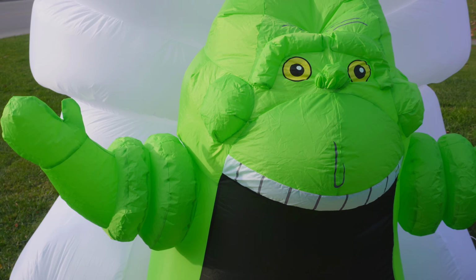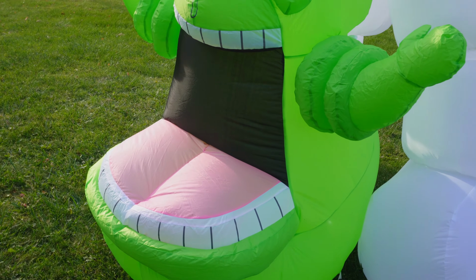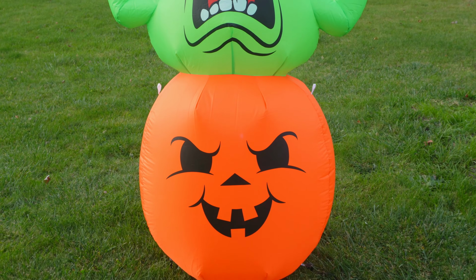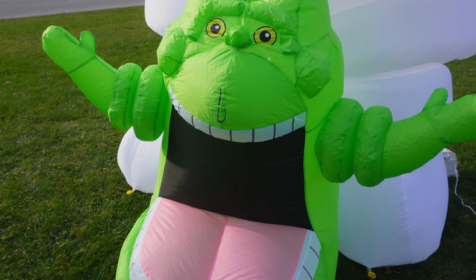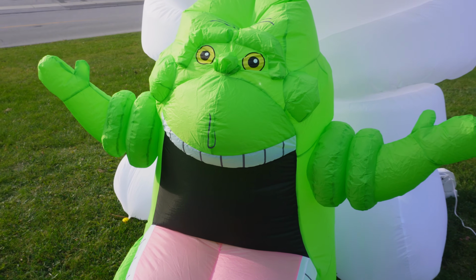Now touching on the design here, it's actually pretty unique for a Slimer inflatable. You see, past incarnations of this Slimer, while height-wise they've been about the same, have typically had Slimer sitting or resting on a pumpkin or a tombstone. But this is Slimer. I mean, this is all Slimer. Meaning that not only is this thing oversized, but I'm pretty sure this is the biggest version of Slimer we've ever gotten, like, ever.